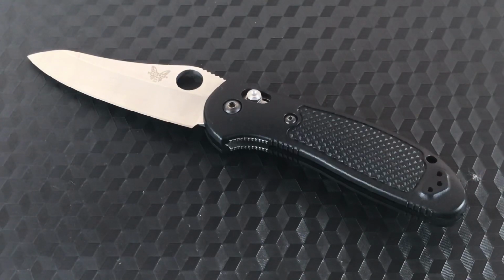Yeah, and I've got a soft spot in my heart for it because I bought it. It was one of my first knives, but it has been an awesome knife. And I would say out of all the knives that I use, this is probably my favorite just because of that sentimental side.